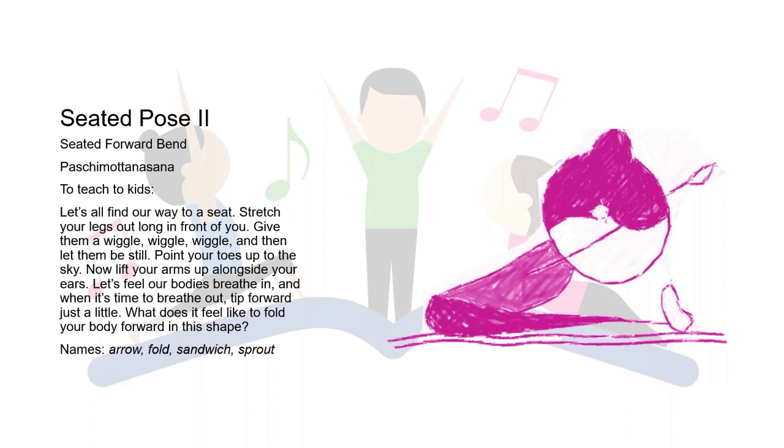A shape that is similar to that shape that's included in the Story, Songs, and Stretches book is Seated Pose 2. And this will be the last one that I give you this contrast of how I might instruct it to kids. But I might, when I'm sharing this pose, say something like, all right, everybody, let's go ahead and find our way to a seat, and we're going to stretch our legs out long in front of us. Let's check in with those legs and see if they want to wiggle a little bit. So if they do, just bounce them up and down, give them a wiggle, wiggle, wiggle. And then we're going to try to see if they can be still.